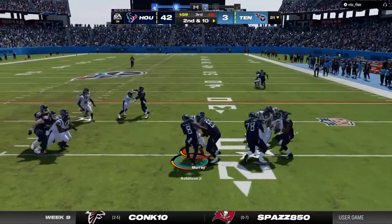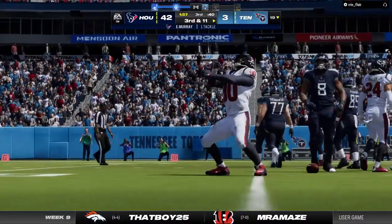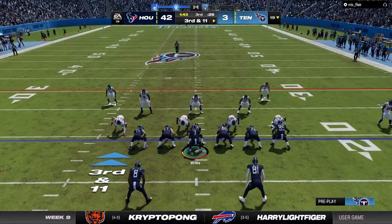Now a first carry here for Robinson. And he will lose yardage on the play. Back at his own 19-yard line. It'll go as a loss of a yard, so now they deal with 3rd and 11. Backed up here. Tough spot, needing 11 yards to pick up the first.